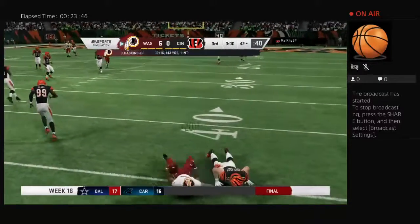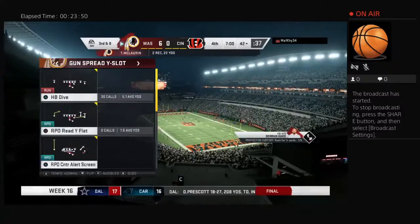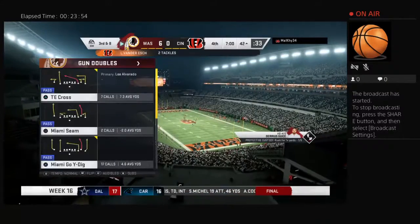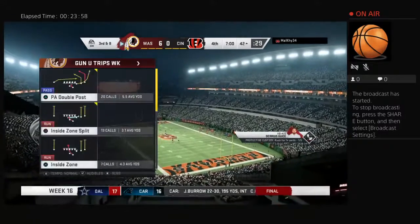Haskins looking for McLaurin, and he's got him. And this one's going to go the wrong way. Losing yardage back at the 42. Back now in Cincinnati. It's the Redskins with the football and the lead as we start the 4th.